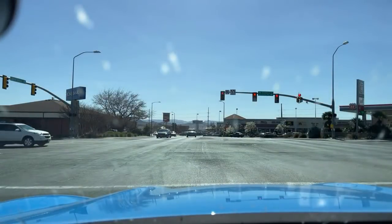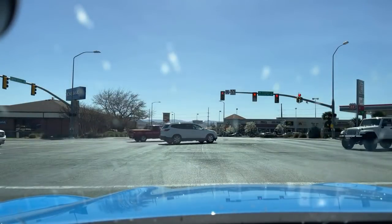Southwest Utah has palm trees. Yeah, I guess so. There's some palm trees over here in the distance. And let's see, we're just going to flip the camera around. Where's the button? There we go.